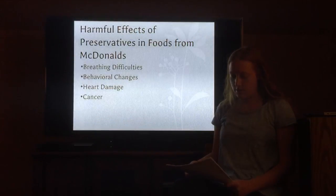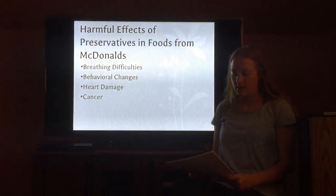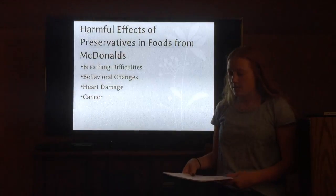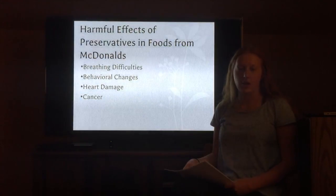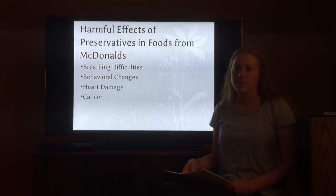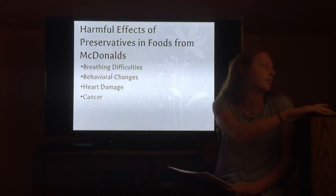Behavior changes, especially in young children. The increase of hyperactive behavior has increased since the increase of added preservatives to food. And heart damage, clogging the arteries, cancer. Carcinogens are found in preservatives all the time, so that's a correlation.